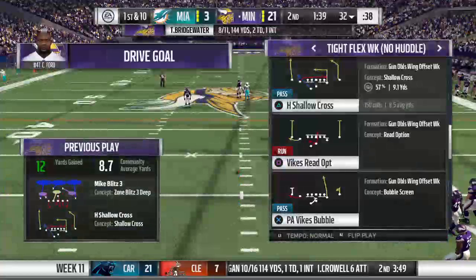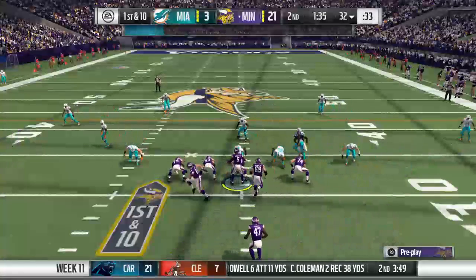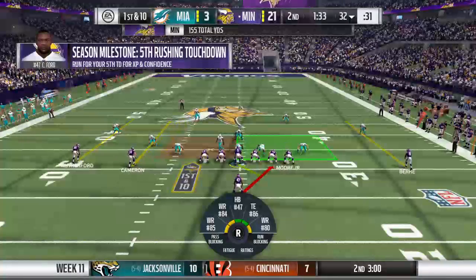It'll go as a gain of 12, and it'll give the Vikings a first down. And they're going to hurry back to the line now.